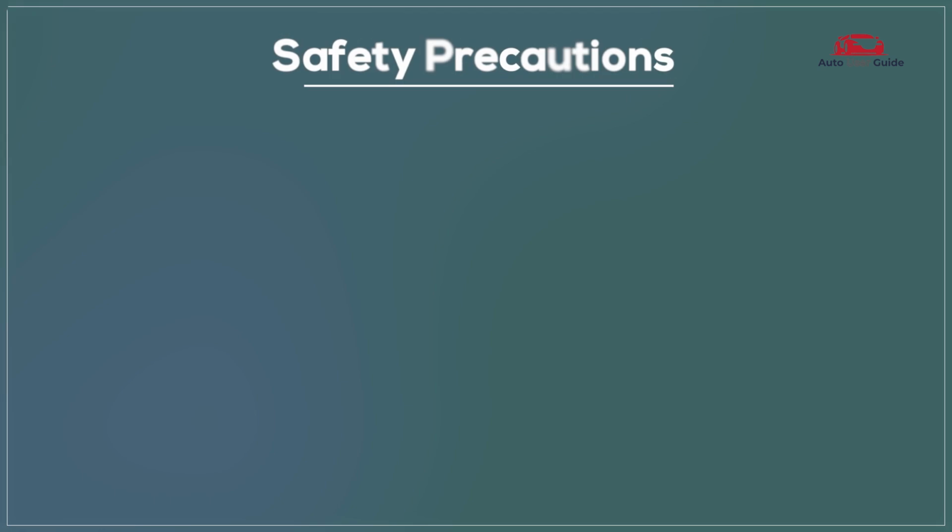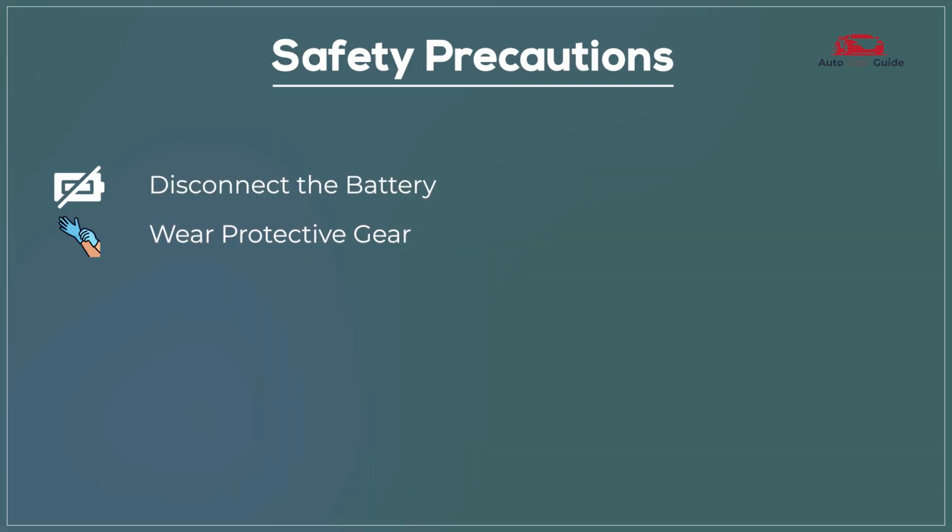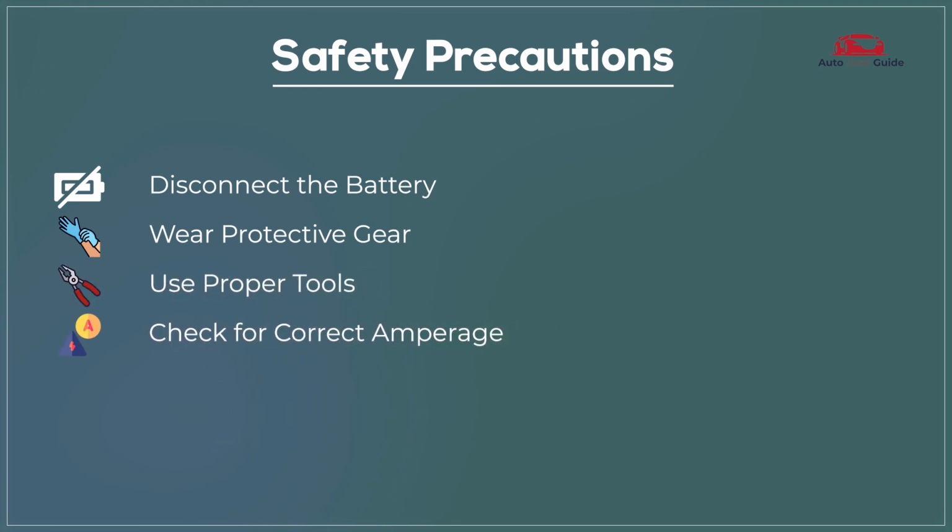Safety precautions: disconnect the battery. Wear protective gear. Use proper tools. Check for correct amperage. Avoid water exposure.